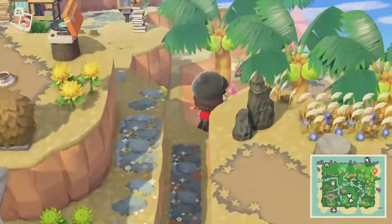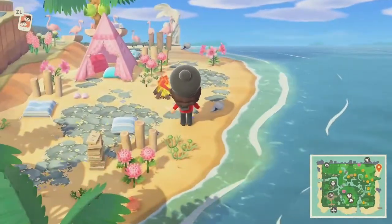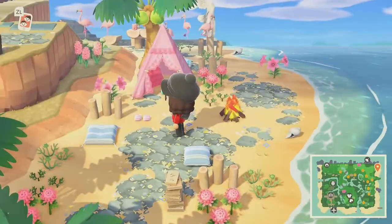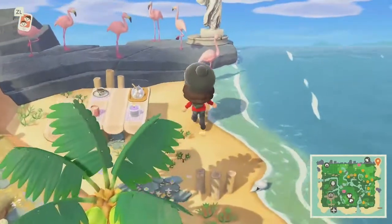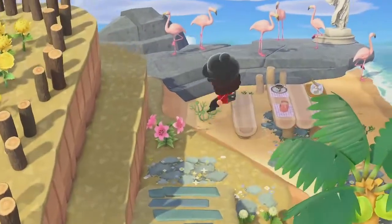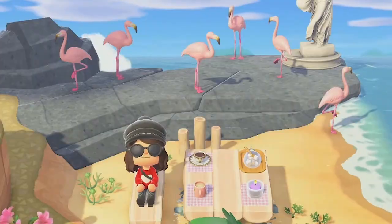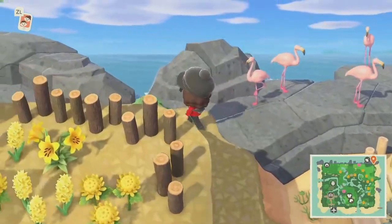And through this path we've got another glamping area, but this is more pink, more princess-like, more pop. But we also read here, and it's a nice space to grab some tea, grab some breakfast, whilst enjoying the company of the flamingos. Yep, the flamingos are very friendly, but let's not anger them.